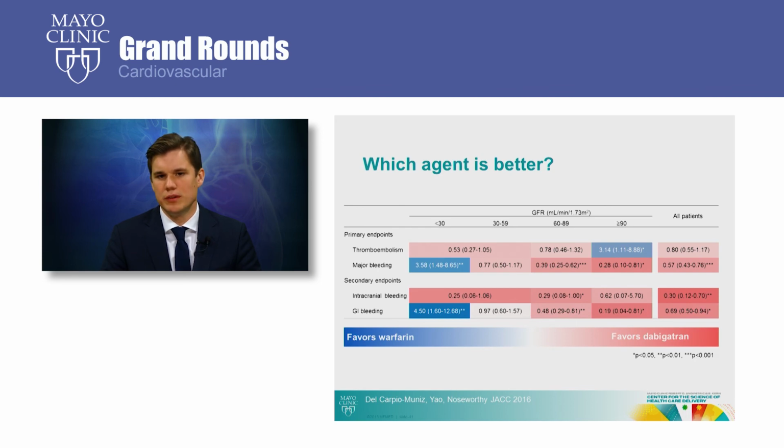The red boxes favor dabigatran, whereas the blue favor warfarin. And on the right column, you can see overall, dabigatran fares better for each of these outcomes. However, for thromboembolism, warfarin appears to do better at the high end of the GFR spectrum for the prevention of thromboembolism, and at the low end of the spectrum for the prevention of bleeding on anticoagulation.